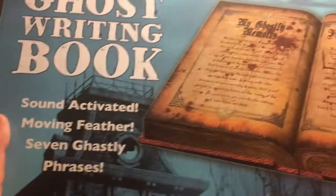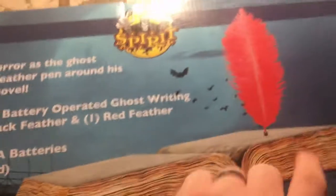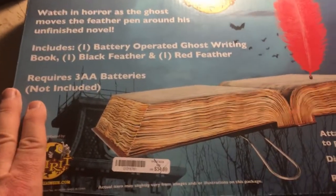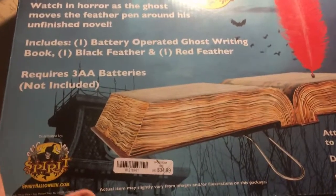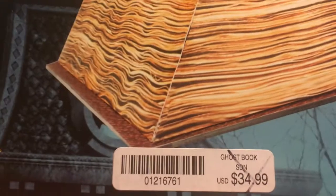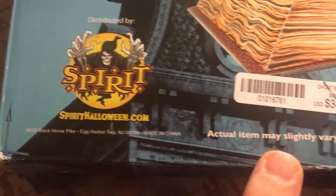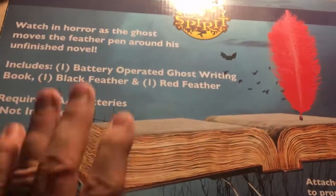But this ghost writing book, it's supposed to be sound activated. It's supposed to have a feather on here that writes stuff out, right? You can see on the back, it also comes with the red feather. Okay, so I saw this, and I've seen it before at sales or on pictures of sales. Got there and it was already gone. Somebody snatched it up. You can see this originally sold for 35 bucks in the store. There's no date on the box, but it was relatively expensive when it first came out.